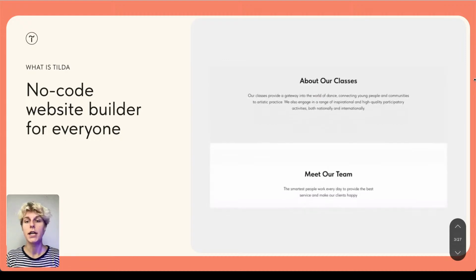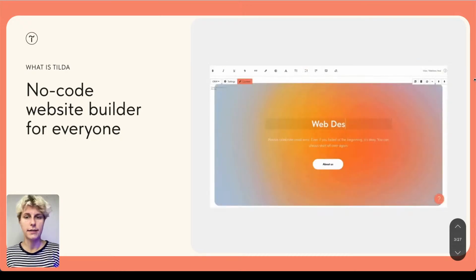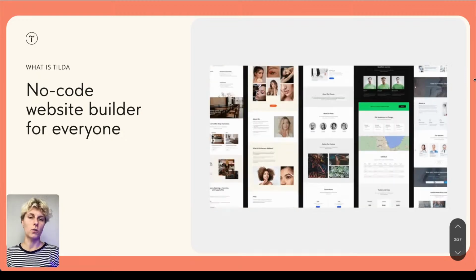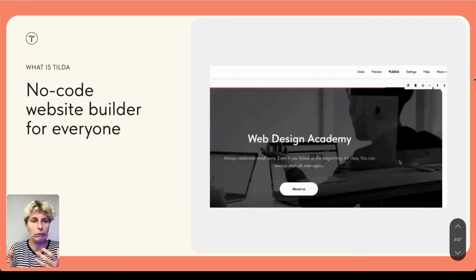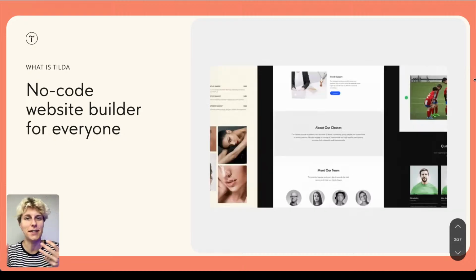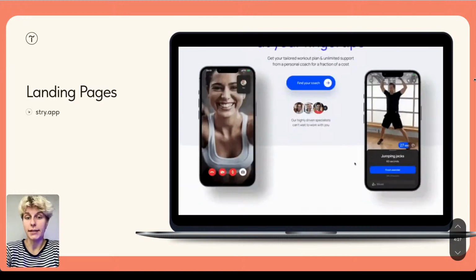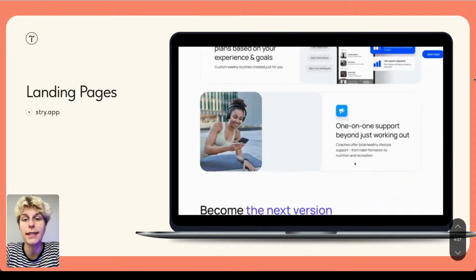Right in the browser, you can use this cloud-based, basically no-code tool to design your own websites without hiring any design team or developers. And so what kind of websites can you create yourself? Well, first of all, landing pages.